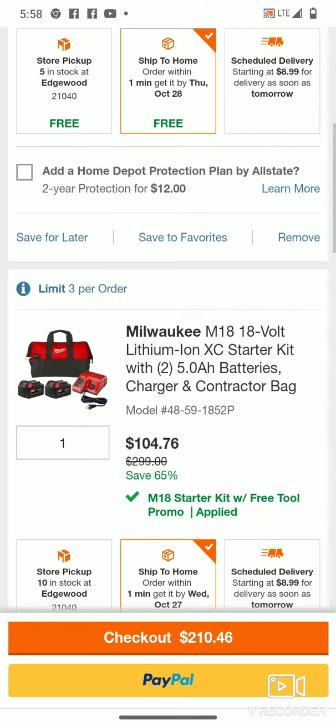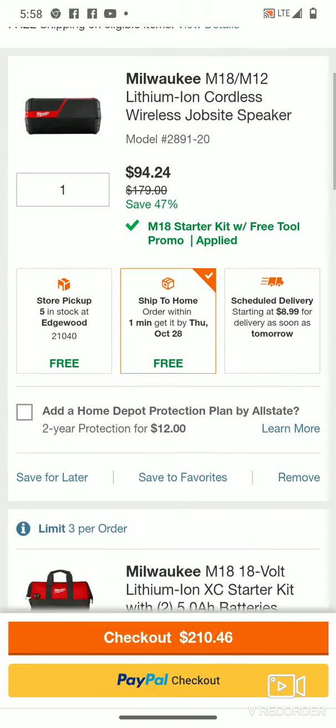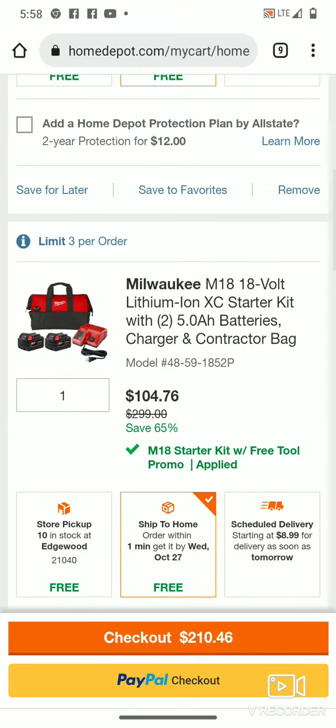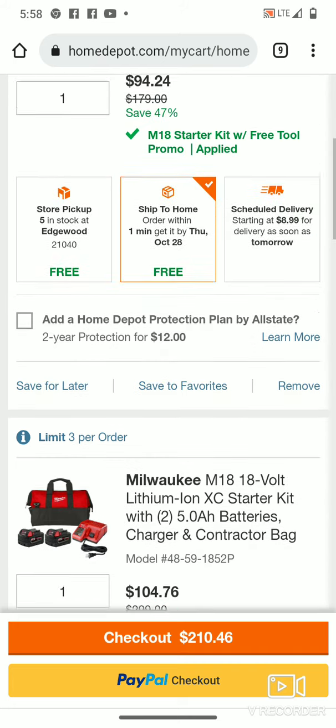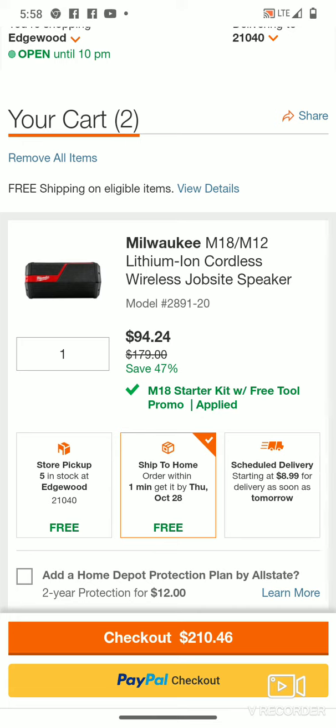$94 for the radio. $104.76 is the cheapest you'll get the batteries for. I mean, this is a good promotion. Now, don't get me wrong. We know DeWalt probably has the best promotion this holiday season, but Milwaukee, these ain't bad prices for their tools.